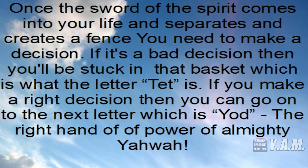Catch this. Once the sword of the Spirit comes into our life and separates and creates a fence, you need to make a decision. If it's a bad decision, then you'll be stuck in that basket, which is what the letter Tet is. If you make a right decision, then you can go on to the next letter, which is Yod. What is Yod? The right hand of the power of Almighty Yahweh. Wow. They're really connected to one another.